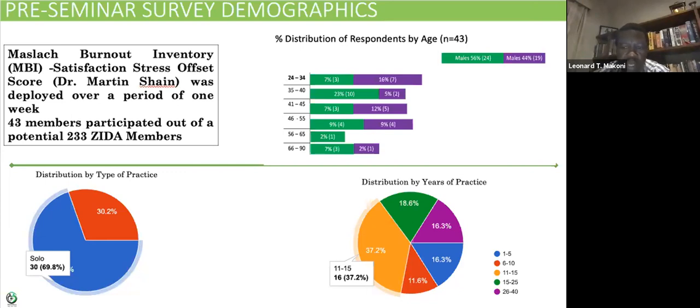Then distribution by years of practice, we'll see that most of us are within that 11 to 15 years of practice. That's 37.2% of the respondents.